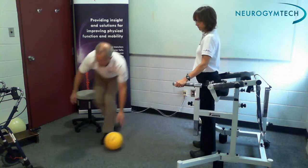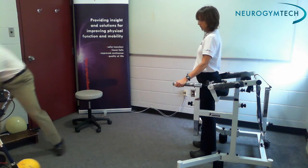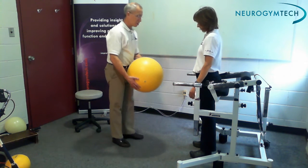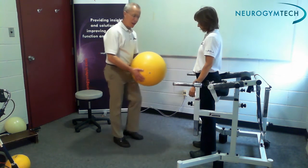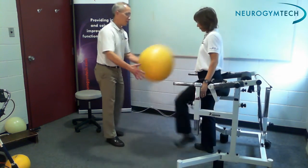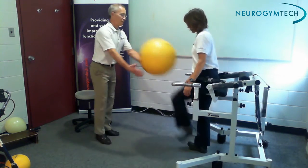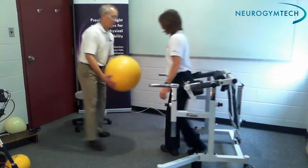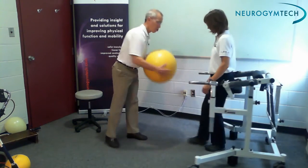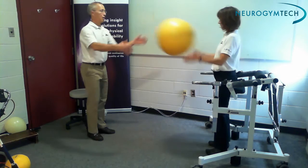Or another one that works on one-legged stance and balance is this one. So hold your hands at your side, and she's gonna bounce the ball back to me with her leg. And walk forward, what are you doing? And go backwards. Okay? Or how about just a catch?